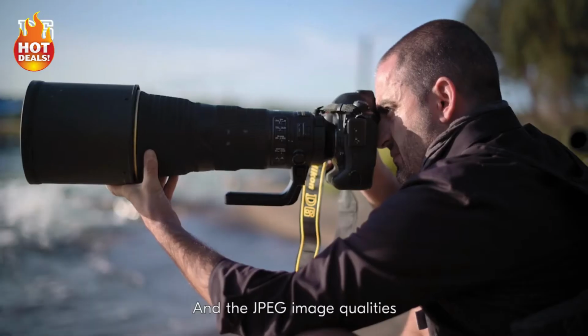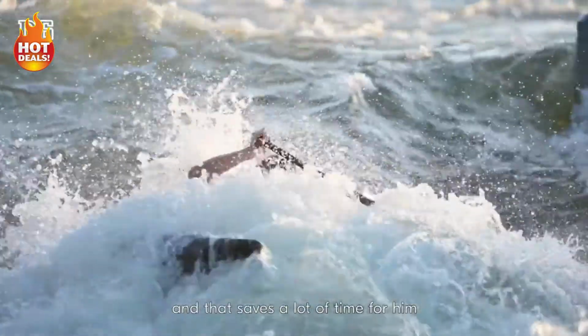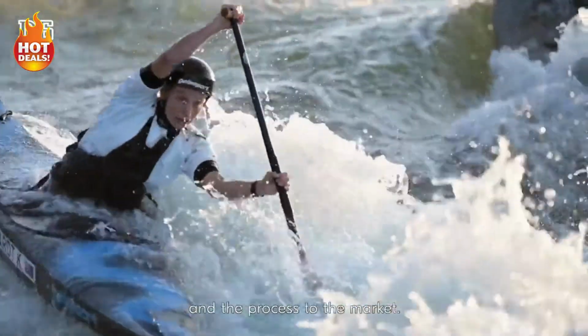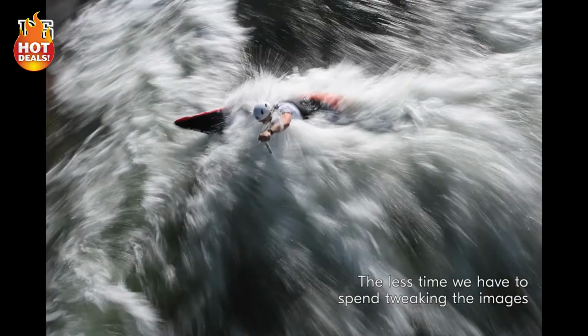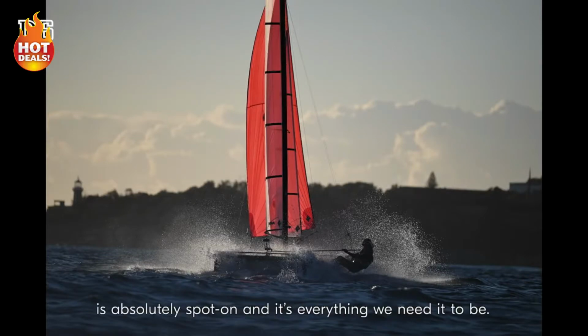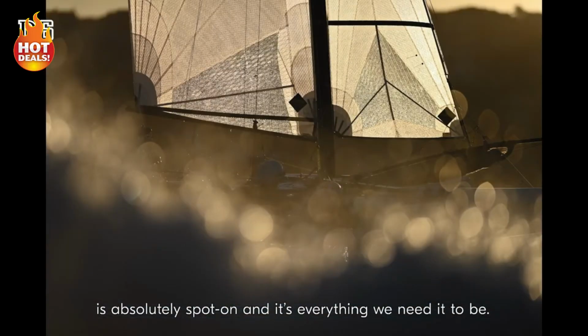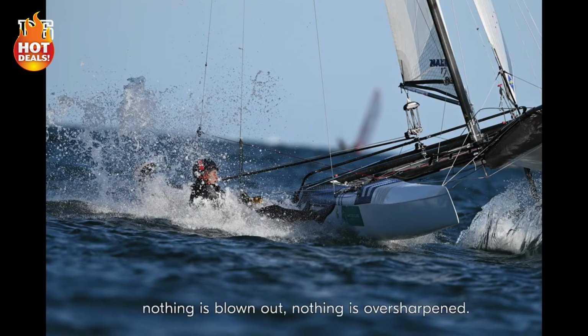And the JPEG image quality means I can get a nearly perfect frame to the editor, and that saves a lot of time for him and in the process to the market. That makes our job so much easier. The less time we have to spend tweaking the image, the quicker we get it out. The file straight from camera is absolutely spot on, and it's everything we need it to be. Your eye is drawn immediately to all the detail. Nothing's blown out, nothing's over sharpened.